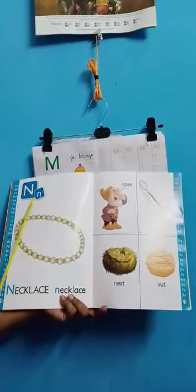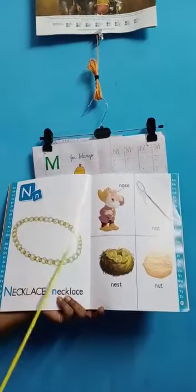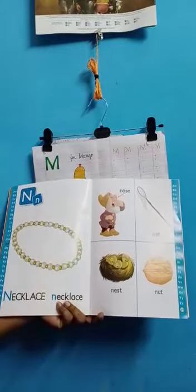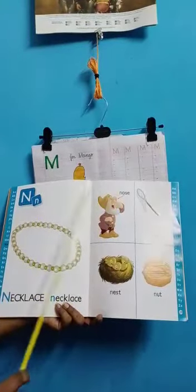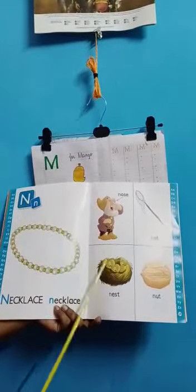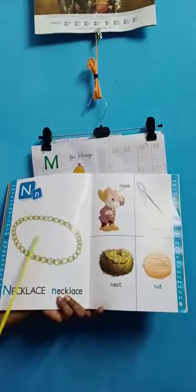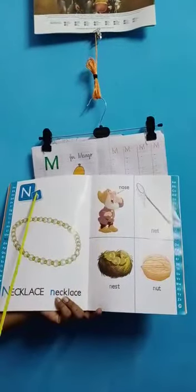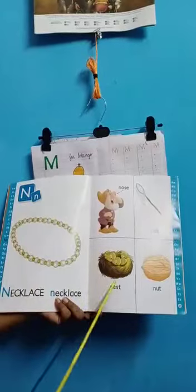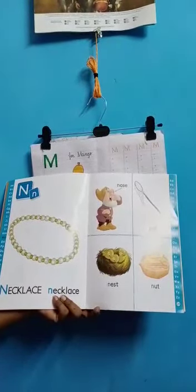Now again we repeat, N for necklace, N for nose, N for net, N for nest, N for nut. Once more we repeat, N for necklace, N for nose, N for net, N for nest, N for nut. Now you are to learn the M and the N objects and letter.